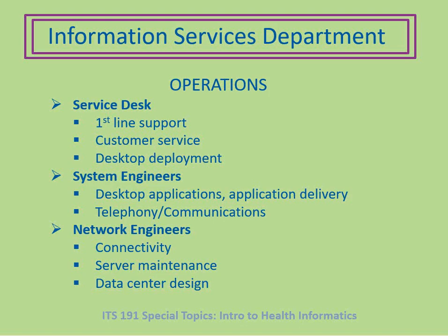The system engineers are usually doing desktop applications, application delivery and deployment, your telephony and your communications, which can be your hardware and your software. And then the network engineers do the connectivity, server maintenance, backing up programs, making sure packages are installed, working on the data center design and maintenance within the data center. So any of those other servers that need to be done, potentially normalizing databases and reworking the SANs and the reload. Citrix environments are usually what those system engineers and network engineers are working on. Some places they're interchangeable, some places they have different folks.